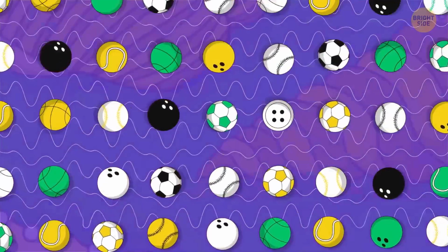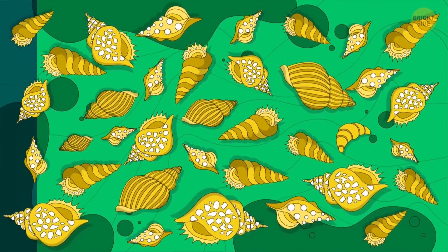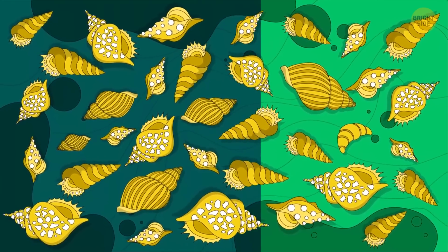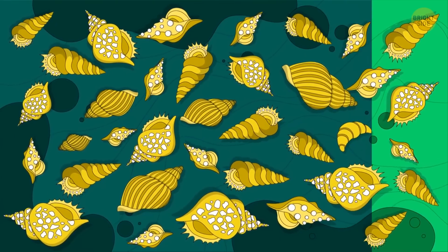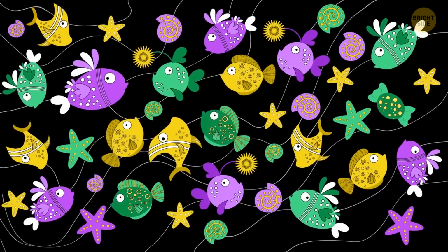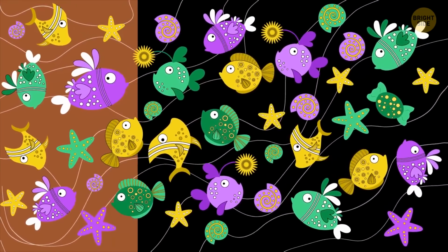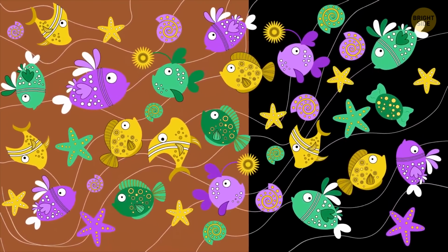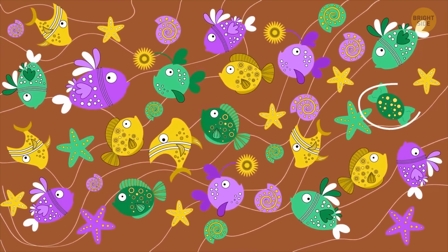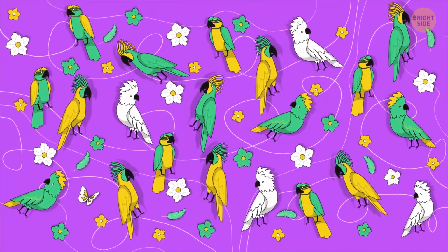Great job! A croissant clearly doesn't belong under the sea. Find it in 10 seconds. Here it is. There's plenty of fish in the sea, and one of them is a candy. Can you find it? Yep, it's right here. And now I give you 10 seconds to find a butterfly among these birds.